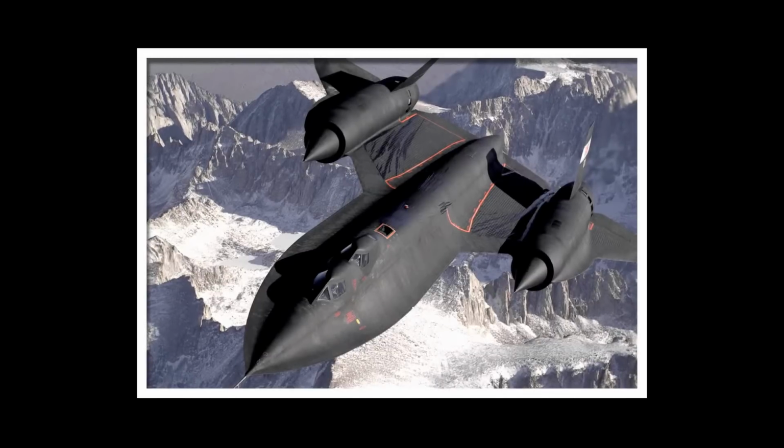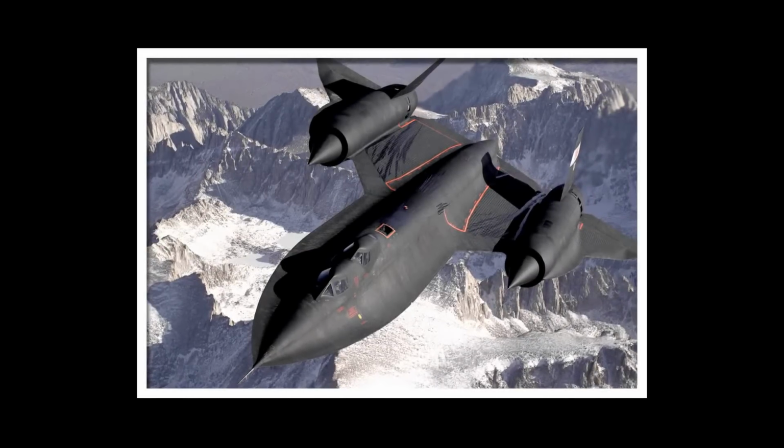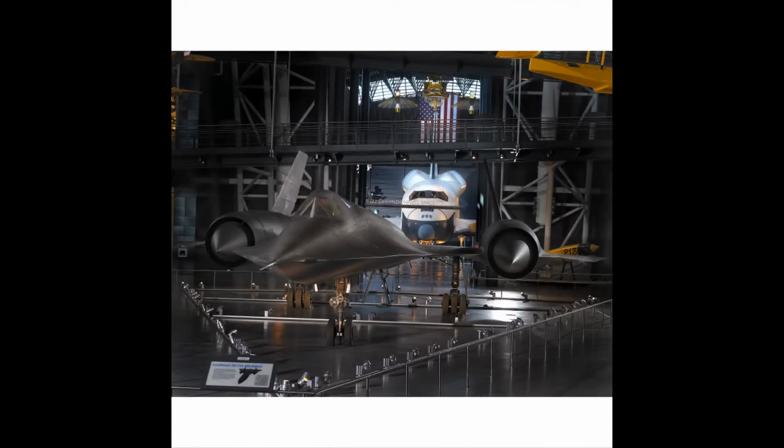It was also instrumental in part, supposedly, during the Cuban Missile Crisis. Appropriately, the Blackbird is situated literally between the aviation and space hangars.